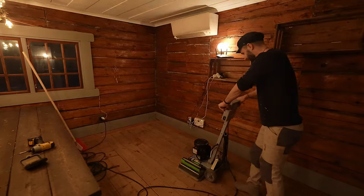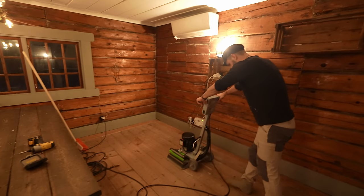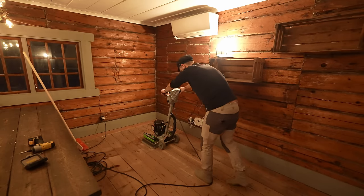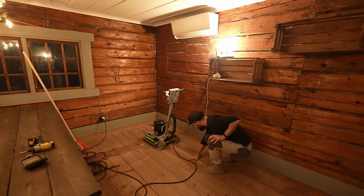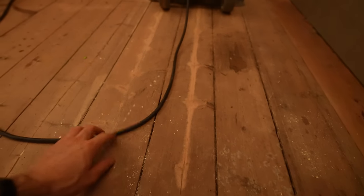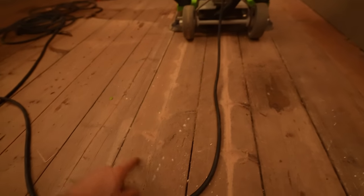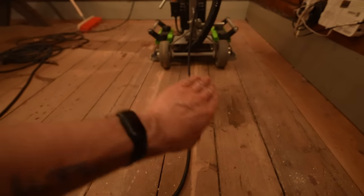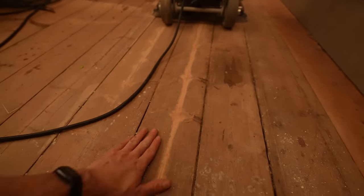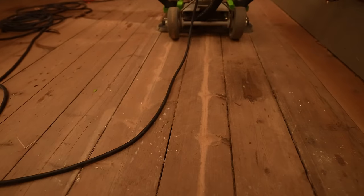This is shaky. And now I can immediately see how uneven this floor is. This is gonna be fun. Here you can see what I mean. This is what I just sanded, and a bit of here as well, along this line. So these planks are basically like that. Concave, maybe you call it. So yeah, I think I have to go over them a few times to make this work.